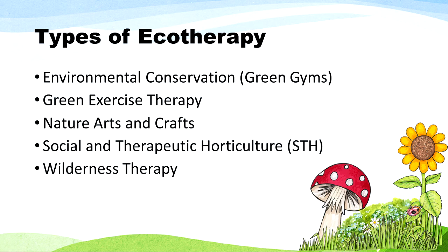But this can also include things like pilgrimages, where a group or an individual is seeking something in particular on a journey through the woods or through a wilderness, or a vision quest, where a person is not necessarily traveling, but just spending time in nature, seeking a life purpose or seeking a vision for the future.